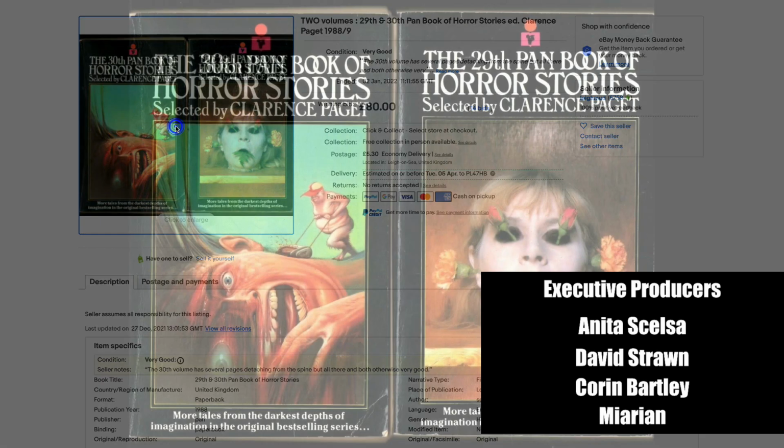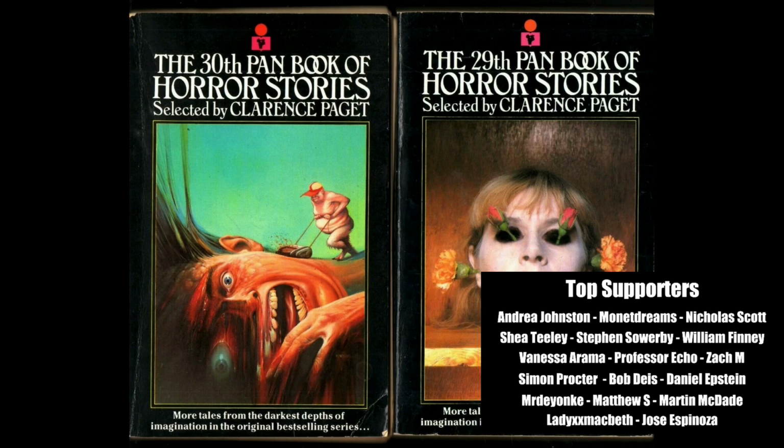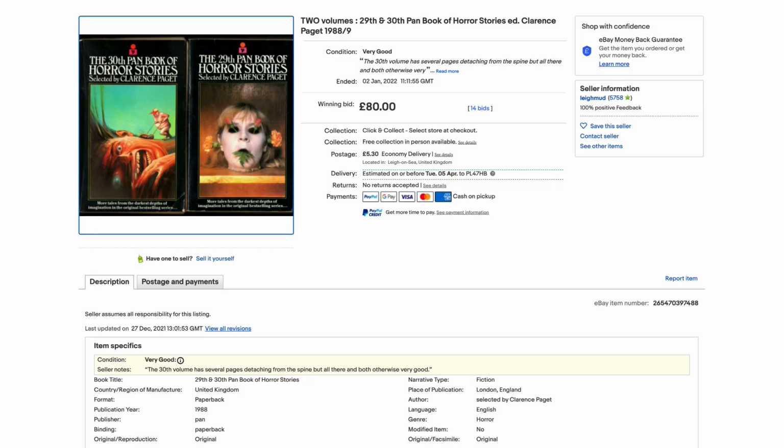This is for numbers 29 and 30, so arguably the two scarcest books in the entire 30 book run. £80 the pair, that doesn't seem too bad.